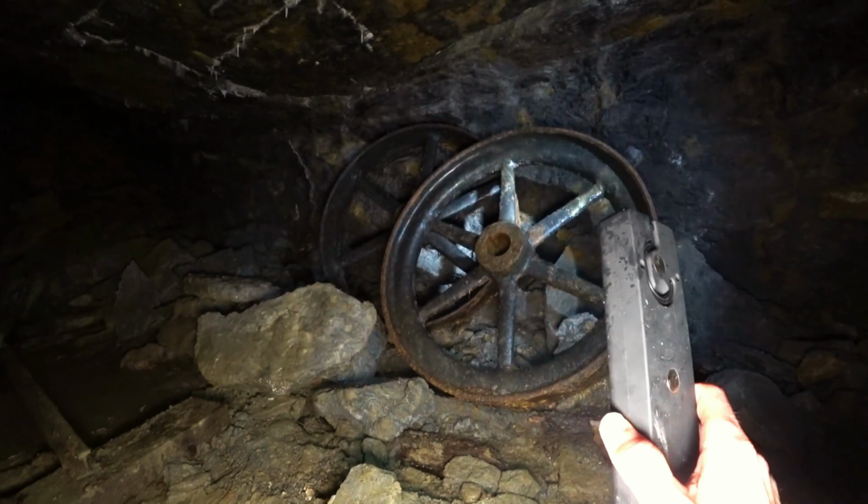That's not the main bit as well. That looks big. I need to go see. Look, there's another wall. What the? Just blocked up. Blocked off.